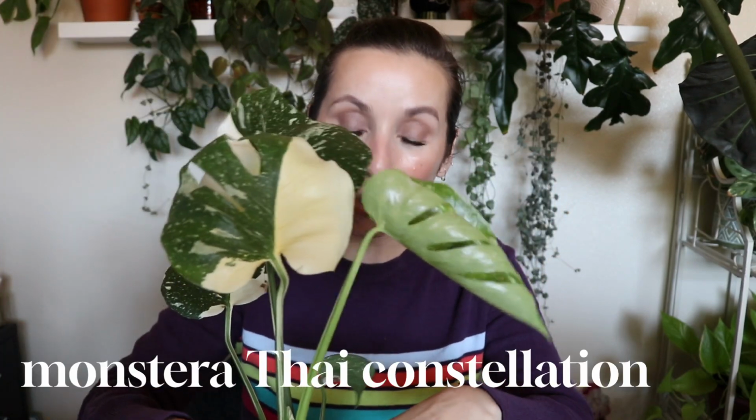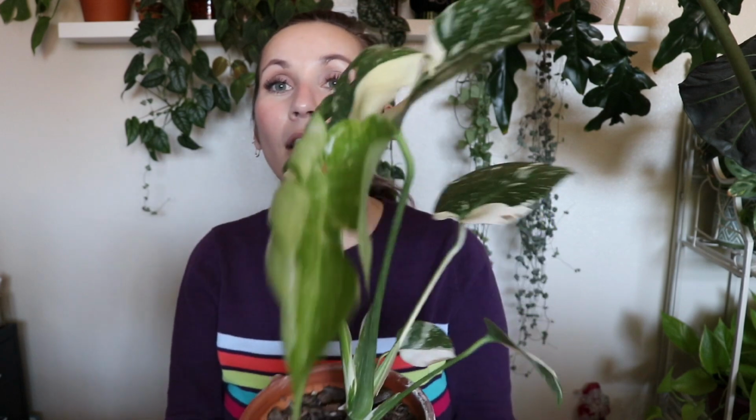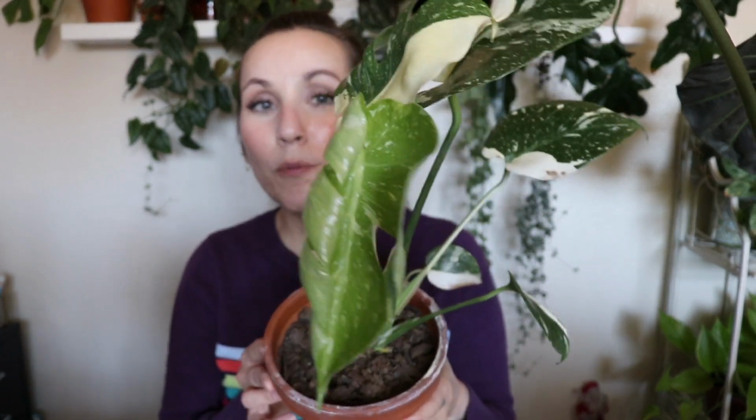Super pretty. Another leaf that I'm so excited about is my Thai constellation. I showed this in another video not too long ago, and this leaf had just started, it was still rolled up, but look at that. It's got 3 fenestrations right there. It's going to look so beautiful.